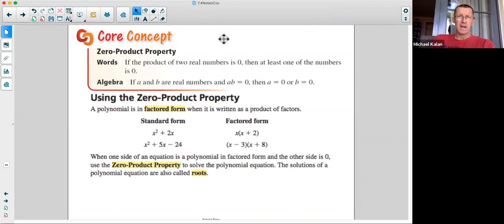If you multiply any two numbers that are not 0, you're going to get either a positive or a negative, right? Okay. So in algebra, if a and b are real numbers, and a times b, ab, is equal to 0, then what has to be true? Either a is 0 or b is equal to 0. Okay. And we're going to use that in order to solve quadratic equations in a minute.